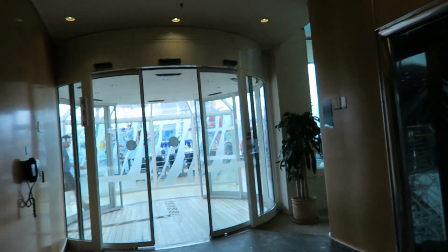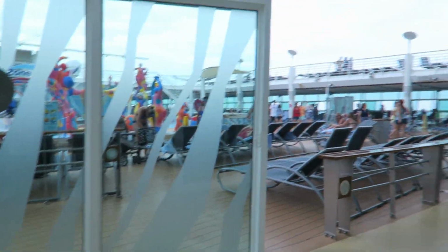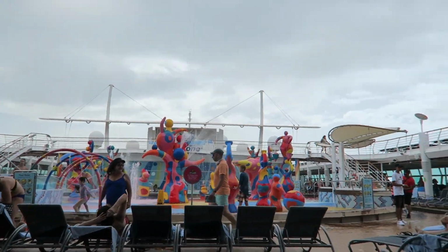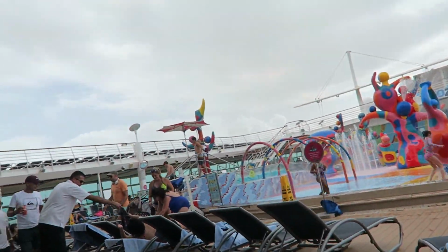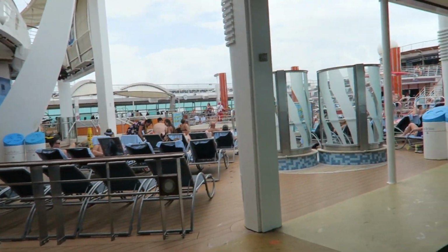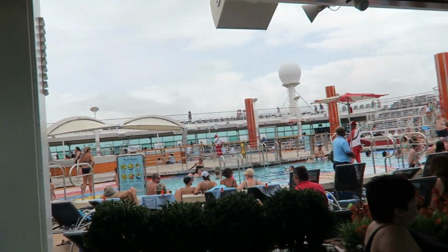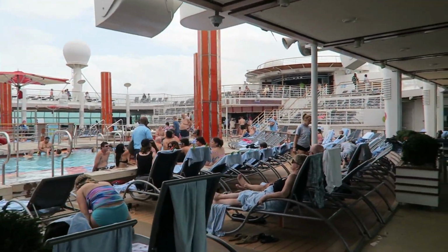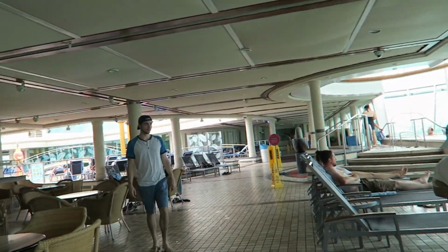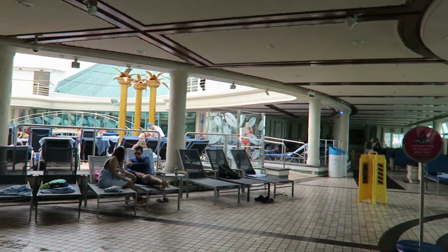So the swimming pool is here. This is the kids' pool. Adult pool. It's out of order, really out of order. But I don't think it's ever open on the birthday. Old people or quiet pool. Jacuzzi. It's more quiet here.